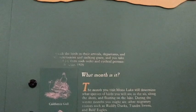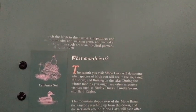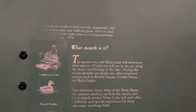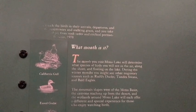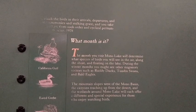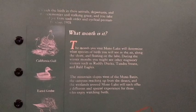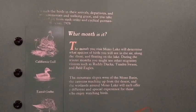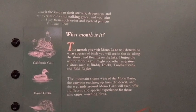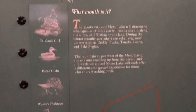Who is here when? What month is it? The month you visit Mono Lake will determine what species of birds you will see. During the winter months, you might see other migratory birds and visitors, such as ruddy ducks, tundra swans, and bald eagles. The mountain slopes west of Mono Basin, the canyons reaching out to the desert, and the wetlands around Mono Lake will each offer a different and special experience for those enjoying birdwatching.